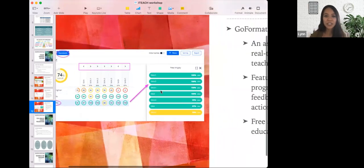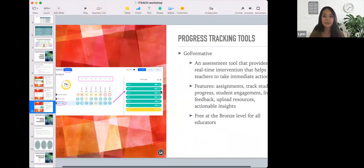So any questions on GoFormative? This one's a little bit trickier because it is free at the bronze level. However, if you want more unique functions, you would have to pay, but you can also, like I said, have more functions to be able to engage and interact with your students more online and upload assignments as well.